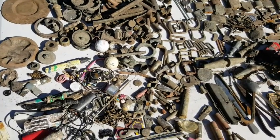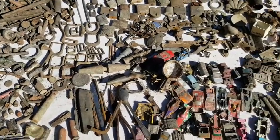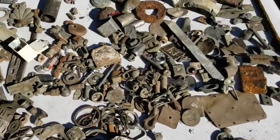What we've got on this table is the best of my trash. It's not all rubbish. Some of it I'll keep in my collection, like the Matchbox cars and buckles and things, but sure is a lot of trash. We'll start up in this top corner.